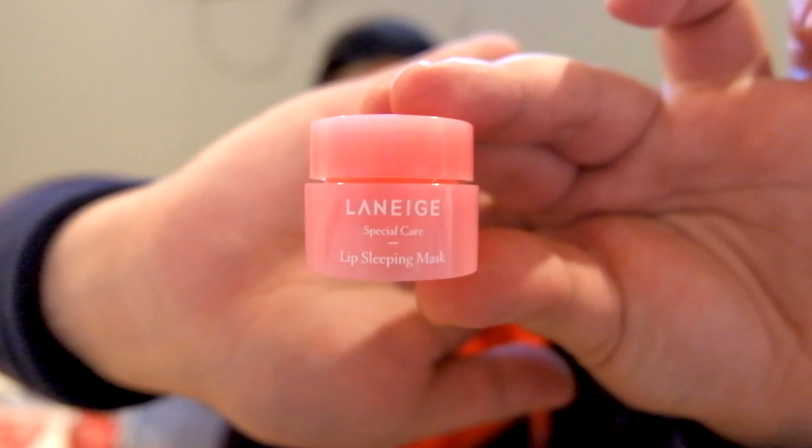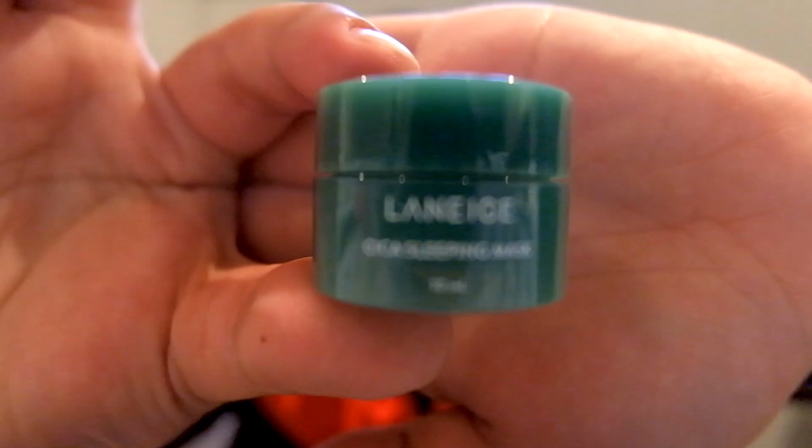Lip sleeping mask. There's 4. Gonna give this pasalubong for my Toronto friends. And also 4 Sika sleeping mask. I'm not sure if... Ano to siya? So that's what I got from Laneige.